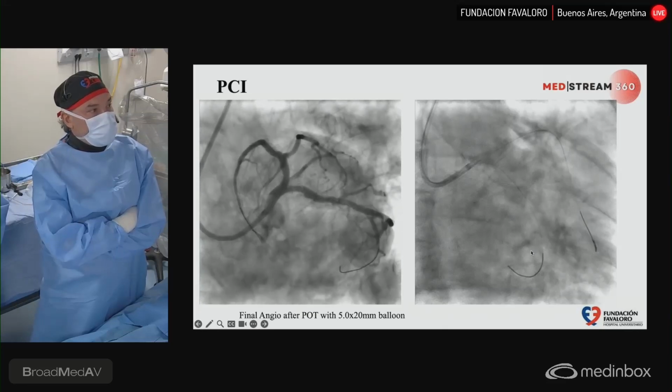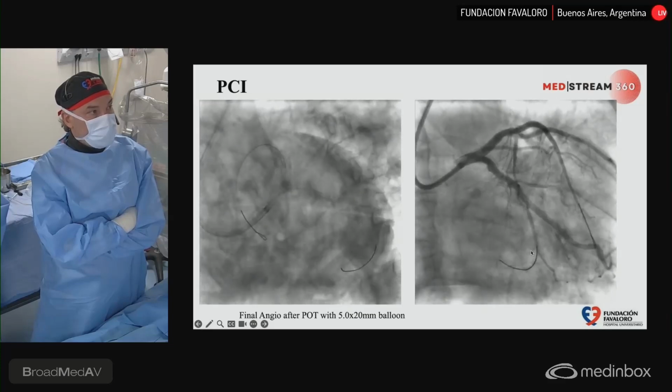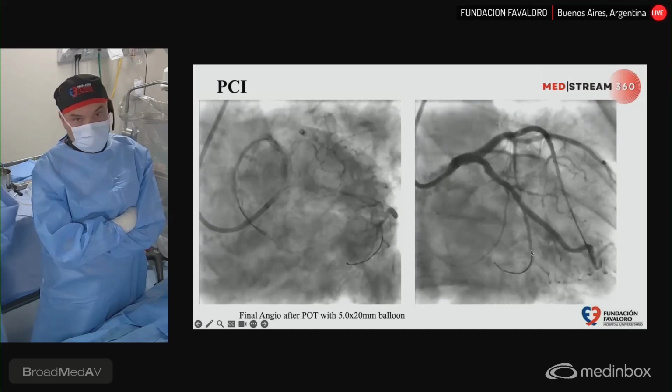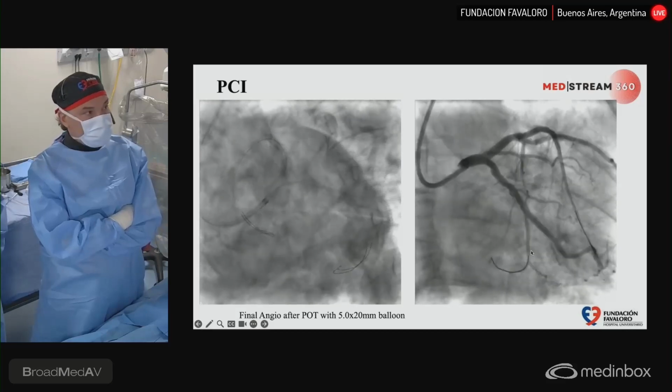And this is the final angio. As you can observe, this is a very nice outcome, not only on the left main, but also in both ostiums. Both arteries look really well. So we finished the procedure with IVUS. I don't have the images, but the IVUS was done.